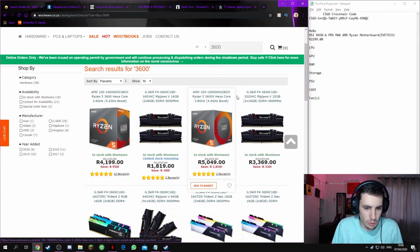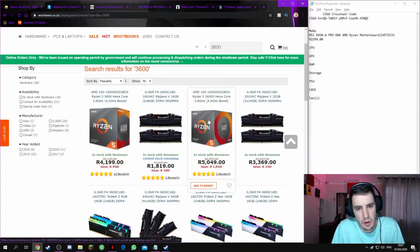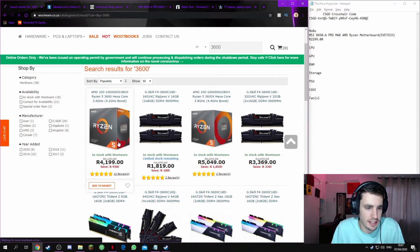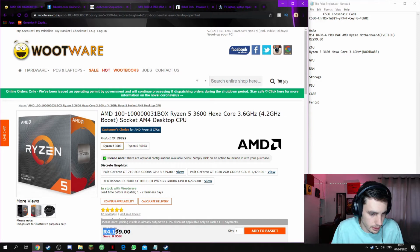I mean, this one is faster. You're going to get better gaming performance with this one because it's the X, but it's not going to be that much better than the normal 3600. And that's almost 1,000 Rand difference. Let's just go with the normal 3600, and the price from Wootware at this point in time.